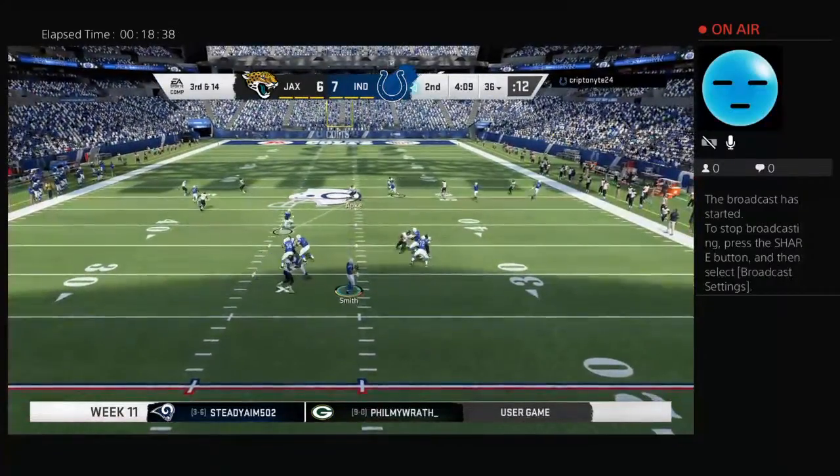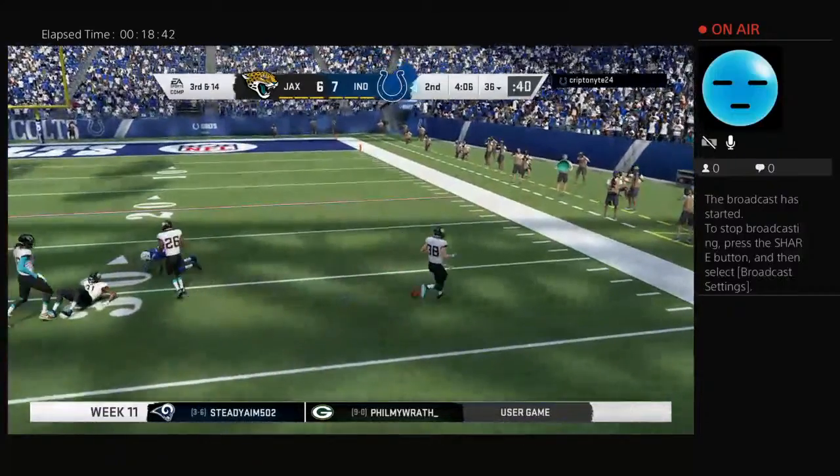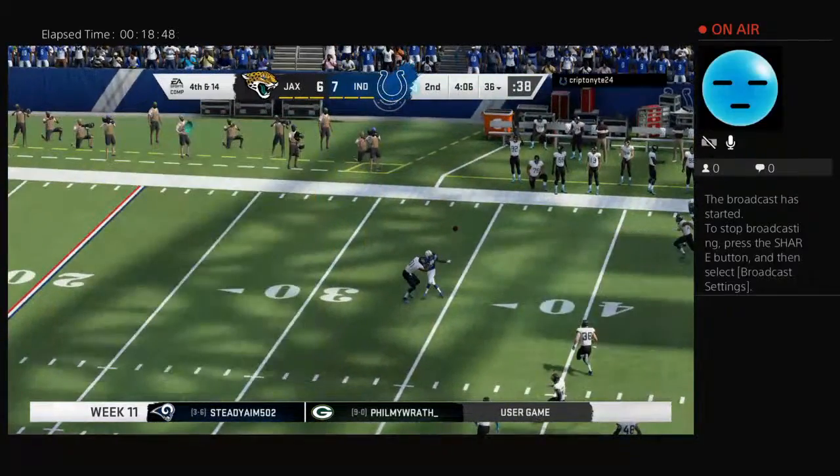Out of the gun, Smith, going for the deep ball and unable to connect. Incomplete. I'll give them credit. They took their shot, but it's going to bring up 4th down.